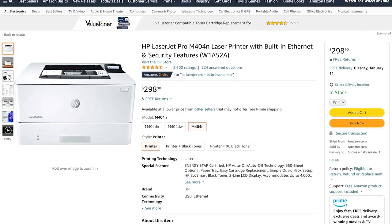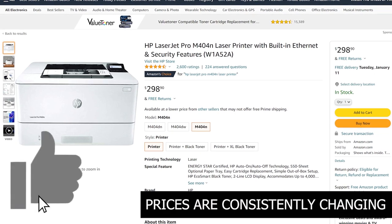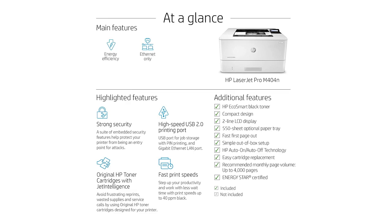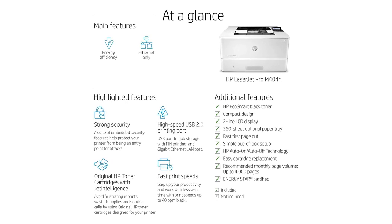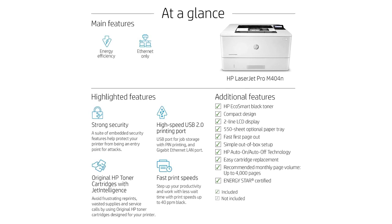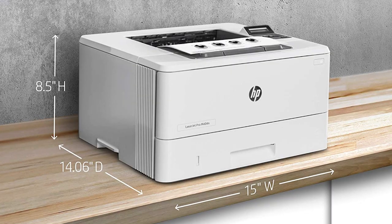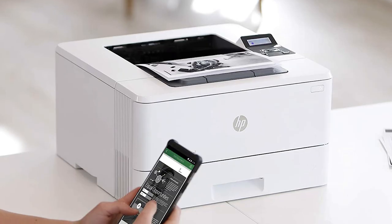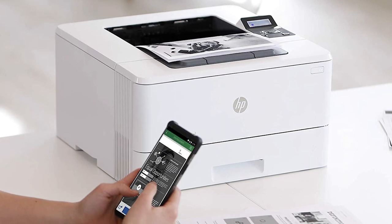And last on my list, but not least, I had to throw an HP printer on there because they're still great printers, but as you can tell, I'm a little more on the Brother side when it comes to printers for signing agents. The HP LaserJet Pro M404N has a built-in Ethernet and security features. It has a 250 sheet input tray, 550 sheet optional paper tray. It prints at 40 PPM. It is a nice compact size, so easy to take on the go if needed. It is energy efficient and has a limited 1-year warranty.